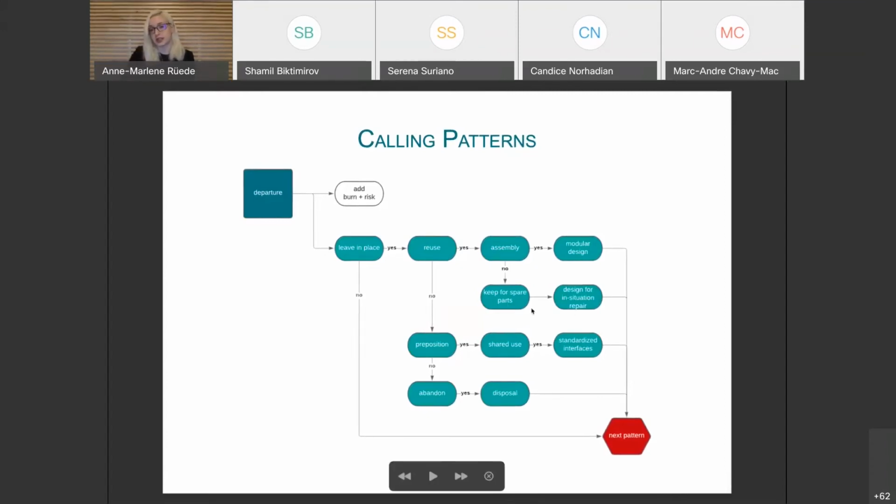And actually, this is exactly what happened with the Apollo mission. For example, the rovers were left for spare parts. And then the next pattern runs.